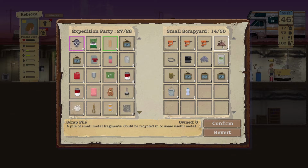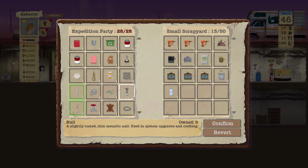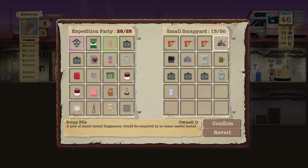I mean, there's 2 scrap piles. Could be recycled into some useful metal. That can be recycled into components. How about... Oh, do we take the laptop? Oh, no, hang on. We want that, don't we? Let's take the fan belt thing. So we don't need the tools. Scrap pile, I'm not bothered. TVs we'll leave behind. Bucket and water.